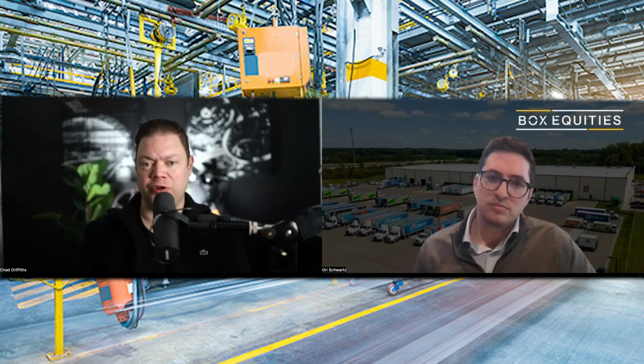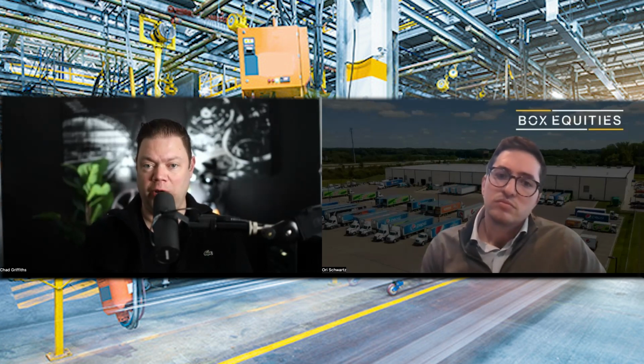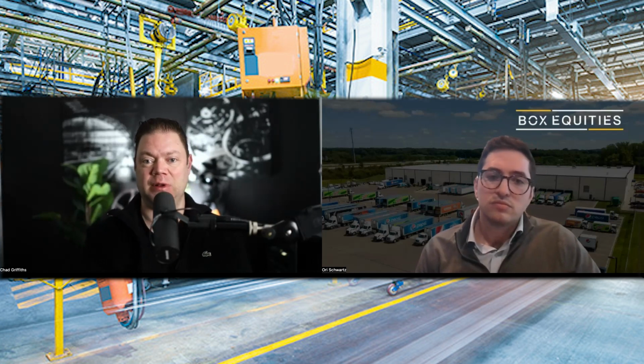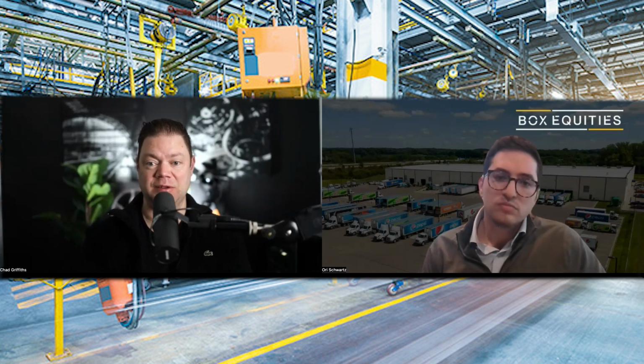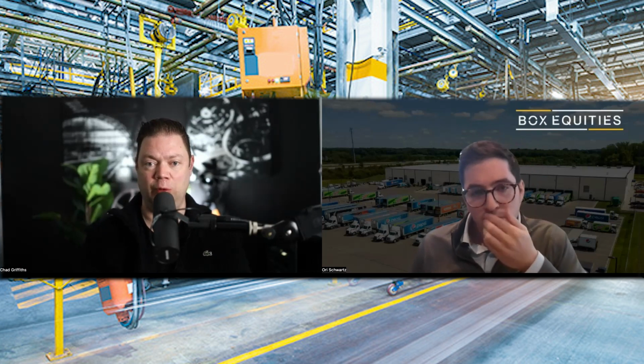So with manufacturing and warehousing attracting different types of tenants, if for no other reason than just the loading, warehouse is typically going to have more dock level doors. Manufacturing is going to typically have more grade level doors. And the optionality, I think, is key because there's so much to be said about one tenant leaving. You've got options to fill that with other tenants.